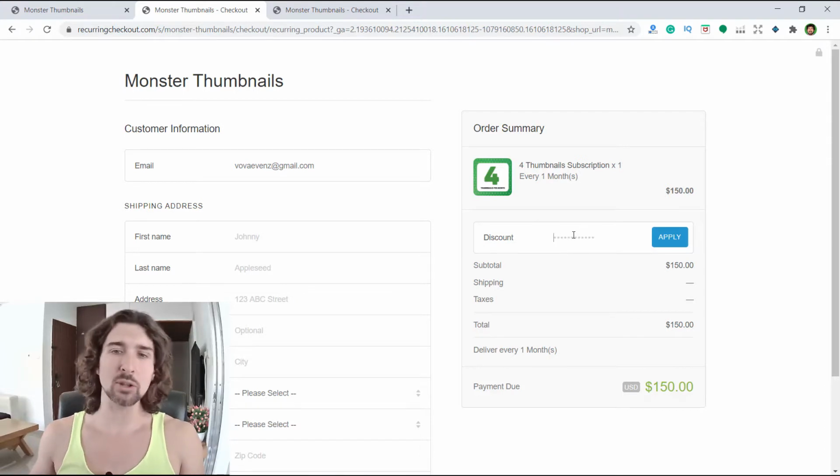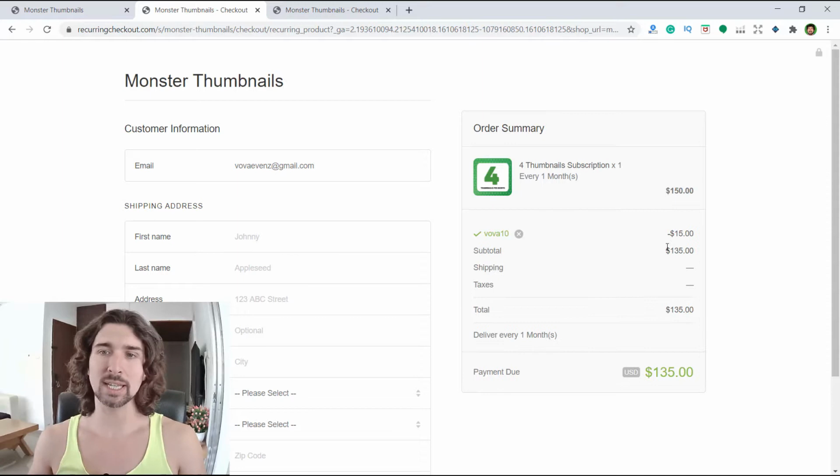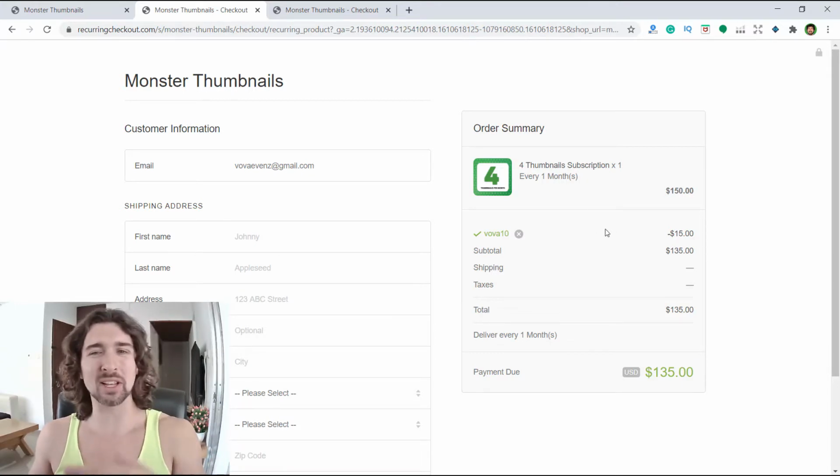You click here and you type in VOVA10. You then click on apply. And boom, you see it saves you 10% off this subscription package. And instead of paying 150, you're going to pay 135. Now, if you don't input the email, it's not going to give you this option.